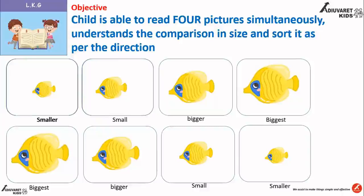And once the child is doing this sorting order perfectly, then we should be happy, and we assume that the cognitive skill development of the child is happening absolutely fine if the child is able to do this when in LKG class. So this is again a fantastic game for the children in LKG class, but if the child is able to do these four pieces of objects or pictures, then we may increase the pictures, but this is the mandate.